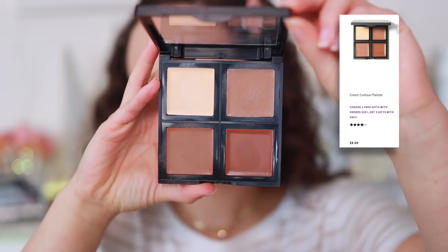By the way, guys, I'm moving as fast as I can because we have so many to talk about. Let's move on to cream bronzers and contour. So this first one is a very affordable option. I absolutely love it, and I love the versatility of it. This is the e.l.f. Cream Contour Palette.